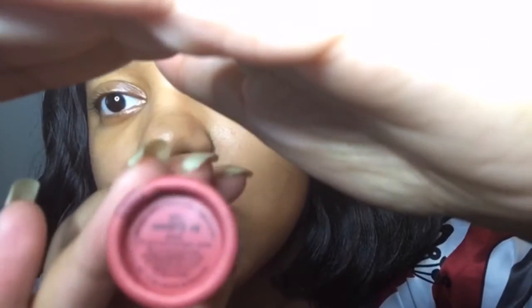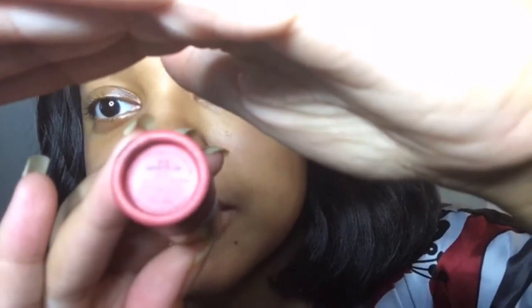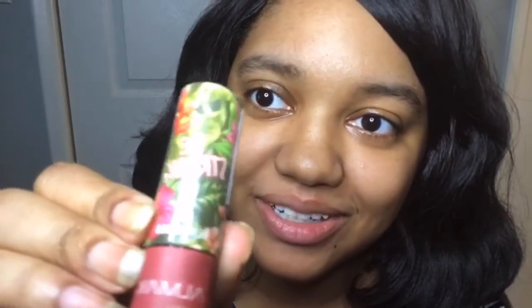This is my, and I think I've showed you guys this before, this is Almay. It is Be Strong. I don't know if you guys can see that. I mean, it says Be Strong. So it's in the front too. Be Strong. And it's nice, like this color, and most of my lipsticks that I like to wear are like this type of rosy, dark rose, brownish reddish color. So I'm gonna start with the lips.